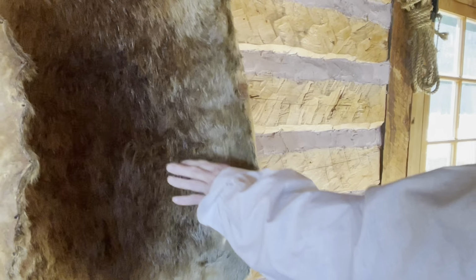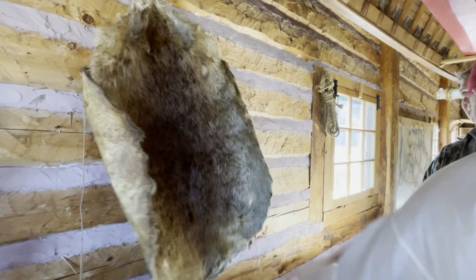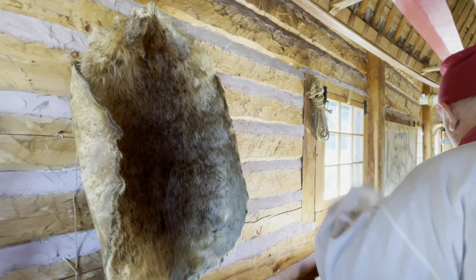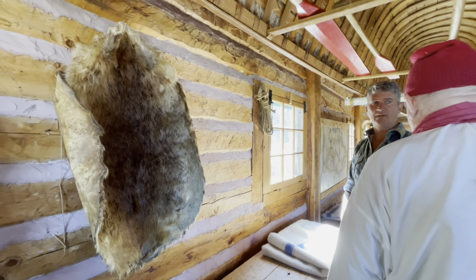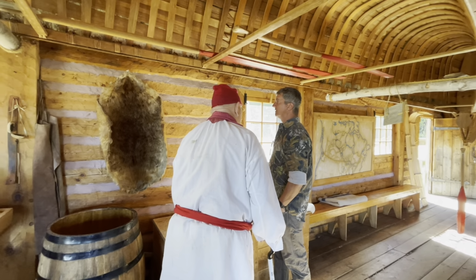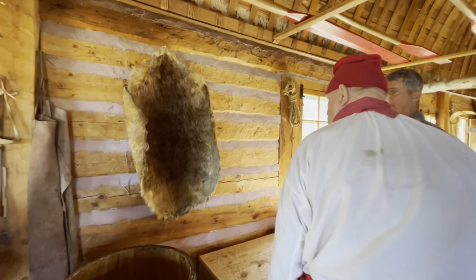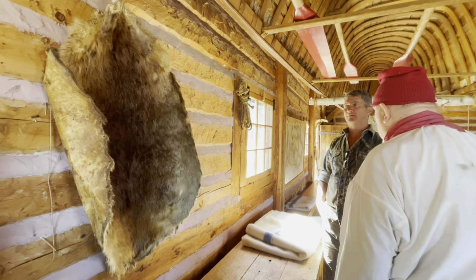Yeah. This is one of the beaver plumes that we have here hanging. But when you get down to the main compound down there, you can see a sample of every fur that was ever trapped up here. Really? Yeah, you can. That's the biggest beaver I've ever seen. Oh, I've seen beavers get up to 60 pounds or better. How big is that one? I'd say that one there must have weighed at least 50 pounds or better. Wow. Yeah. That's a big beaver.